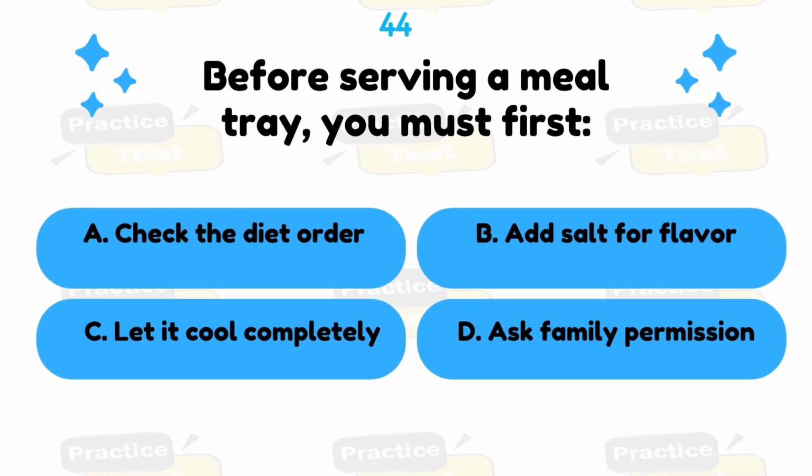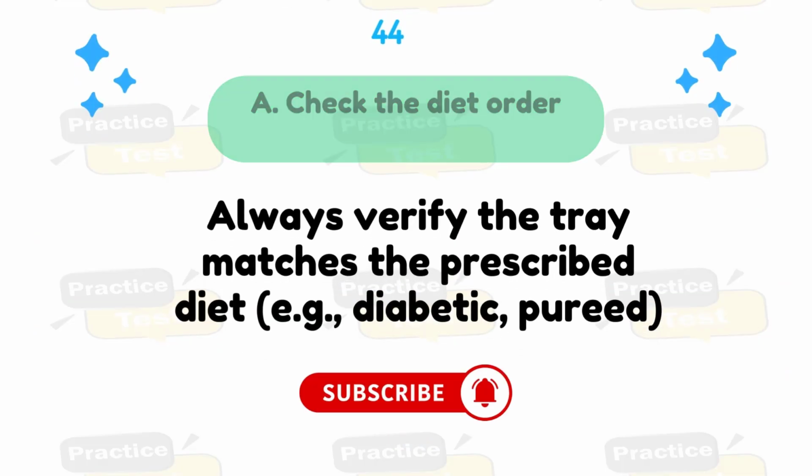Question 44. Before serving a meal tray, you must first A. Check the diet order. B. Add salt for flavor. C. Let it cool completely. D. Ask family permission. The correct answer is A. Explanation: Always verify the tray matches the prescribed diet, e.g. diabetic, pureed.